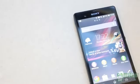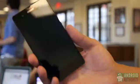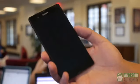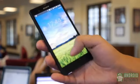We start off by looking at design. There is no other way around it. The Xperia Z is the biggest phone in this bunch. The black slate look is further enhanced by the completely flat design found all around and the rectangular shape that you honestly don't see enough of anymore.